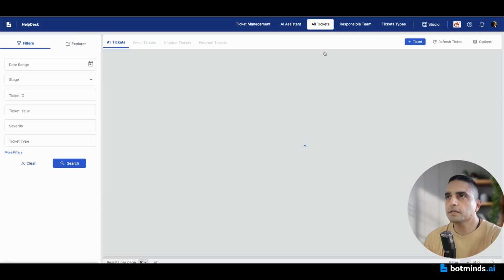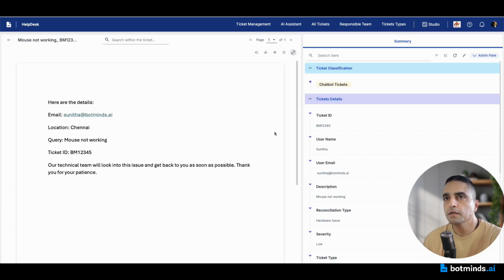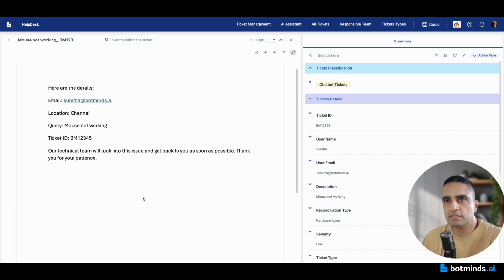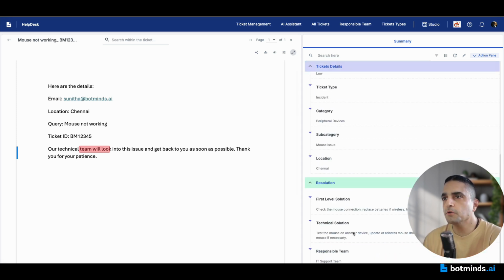If we now take a look at the help desk view, there's a ticket that has been created, one of the tickets in the past in which the mouse is not working. So I have this information that has come in, and then I have the details available on the right side, like we had seen in the email-based tickets as well. Now you also have a resolution that's available to you to say exactly what needs to be done, and this could be something that has already been given out as part of the AI chat troubleshooting as well.